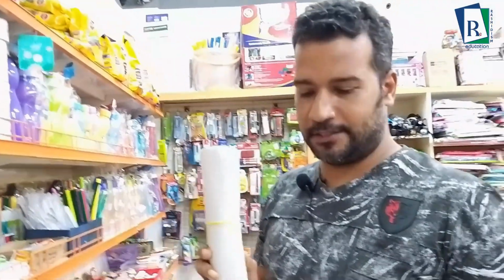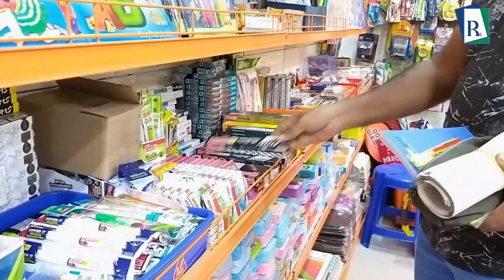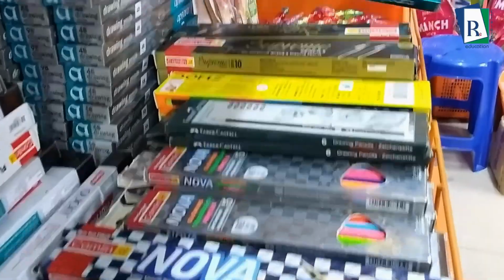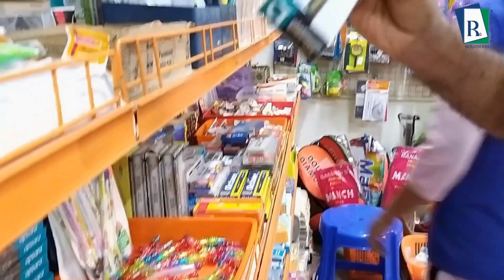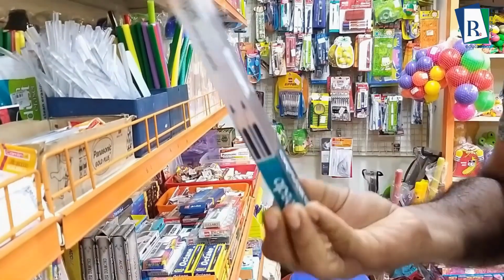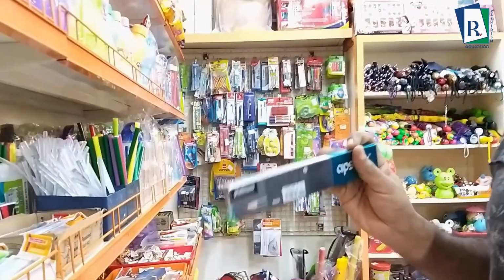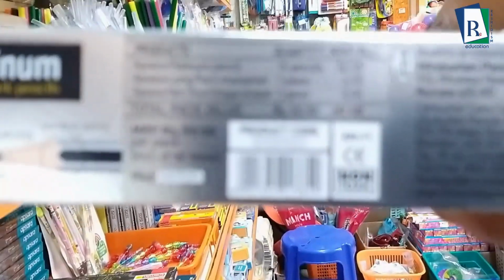Next I would like to purchase pencils. Okay, here is the area of pencils. There are different companies. Camlin is there, then Apsara. Actually, I like Apsara. I used to purchase Apsara, so that's why I'm purchasing this again. Apsara Platinum extra dark pencil. Its cost is 50 rupees for this packet.